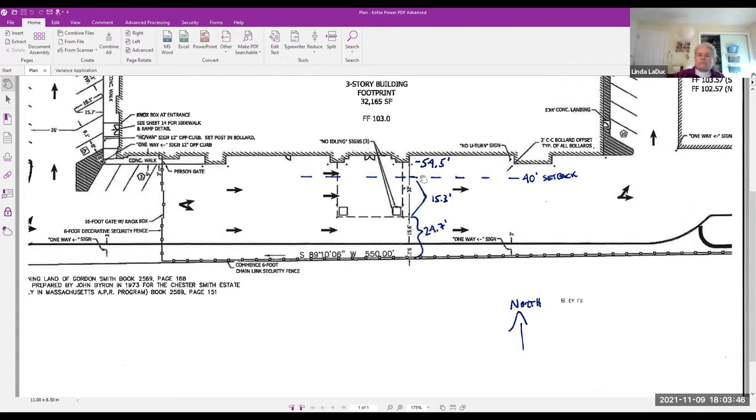What would be the problem for the owners if the variance was not granted? In other words, what hardship do they have? It's going to be financial, and whether that's financial as they're going to have to reduce the size of the building to make this porte-cochere exist, so you've got 15.3 feet that they might have to reduce the entire width of the building or do some funky geometry, which is obviously going to be more expensive.